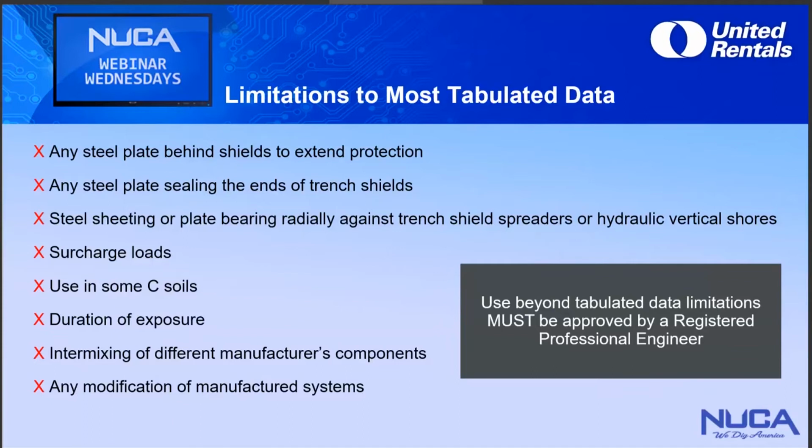And when we extend it either to the bottom or the top of it, we're adding additional load to that particular panel that it wasn't designed to withstand. So it's really important that we make sure that is outside the limits of tab data. And we would need to get an engineer involved to even consider doing something like that in a safe manner.